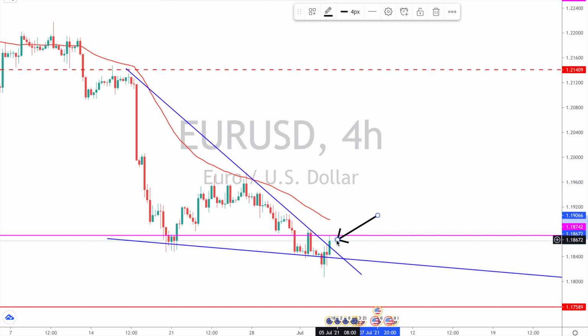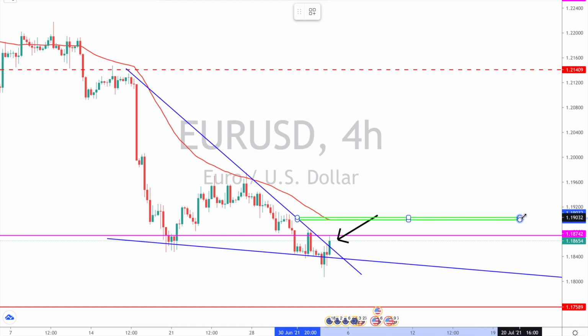But guys, as for now, it makes no sense, since price is approaching our key monthly level again, which needs to be broken to further confirm our bias. So as for now, we are waiting for a breakout of the next key level, meaning around the number level 1.19, somewhere right here, where as you can see we also have the 50 MA on the 4-hour time frame.